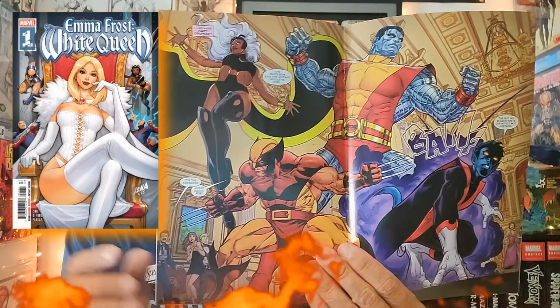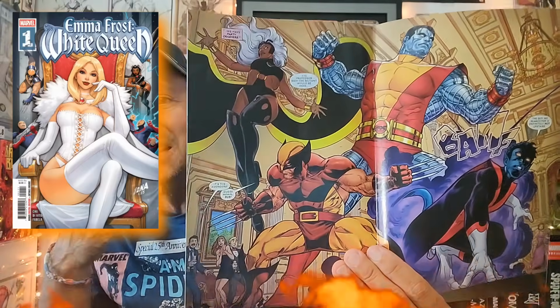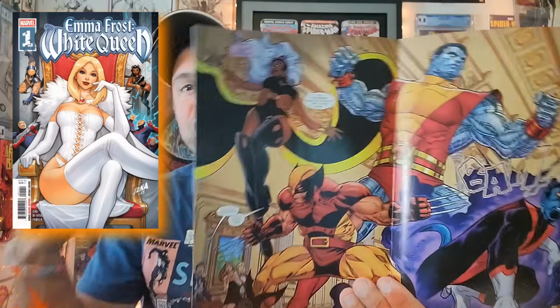We actually get a scene in here with the X-Men when they make their appearance in this comic, which was a lot of fun. This great two-page spread, and I'm like, man, this is the best X-Men scene I've seen in months. It just felt X-Men to me, right? And this takes place in the days of the X-Men.